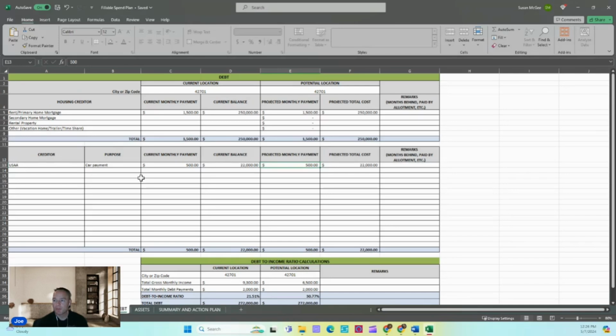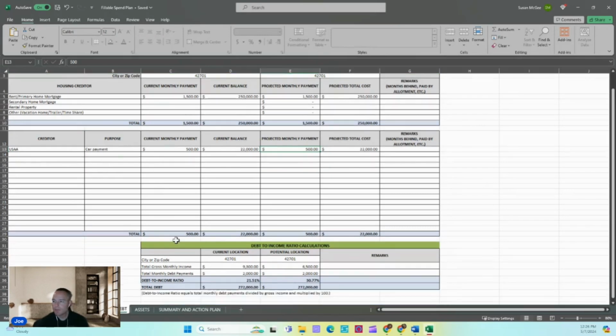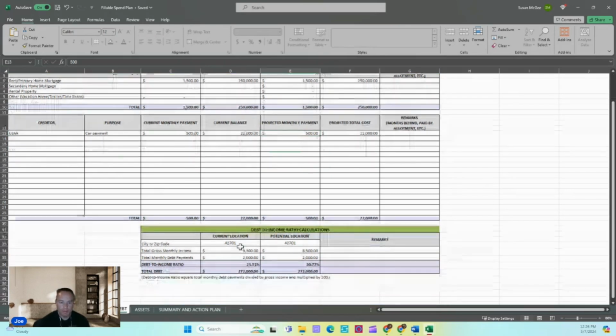And then the car payment, same thing. Car payment is always going to be there. In this case, I put a rough number of $500 as a car payment, whether you're in or out. And as you look at your total debt to income ratio, the lower this is, the better. And in the current situation, and this does not include credit cards, does not include anything else where you may have significant debt, student loans, what have you.